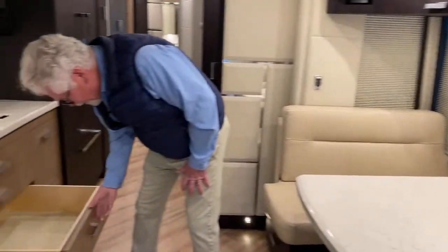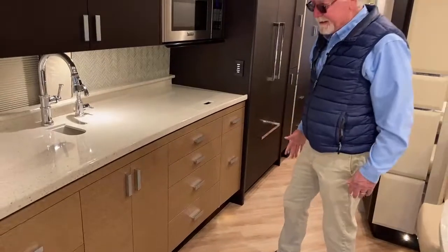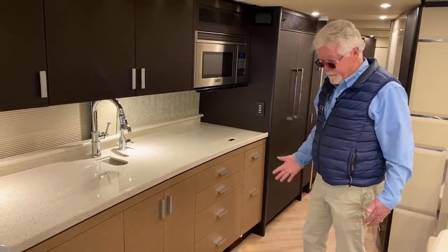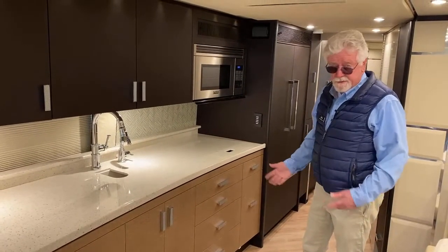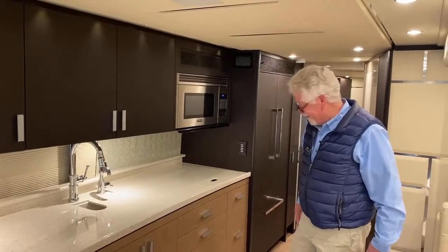This coach is pre-plumbed for a dishwasher. It would go in these bottom two drawers right here. If you wanted a dishwasher, it's already pre-plumbed. Really, half the people want them, half the people don't. You know, the people that have them and don't want them find out, well, we use it for storage. But usually it's only two people in here.